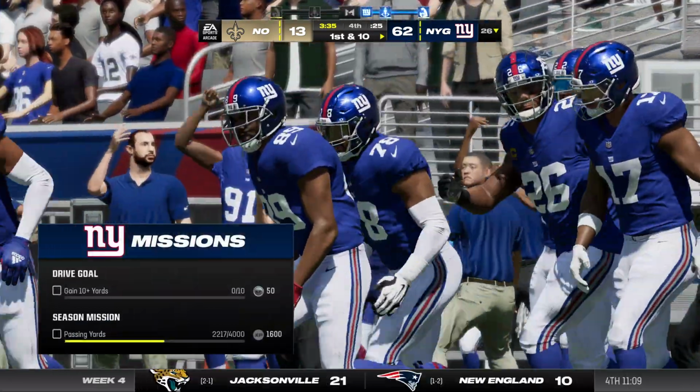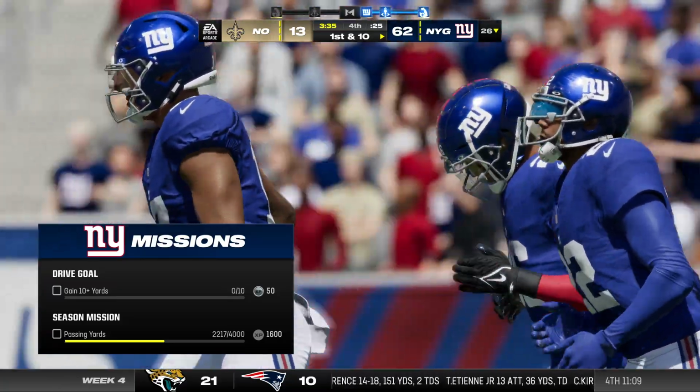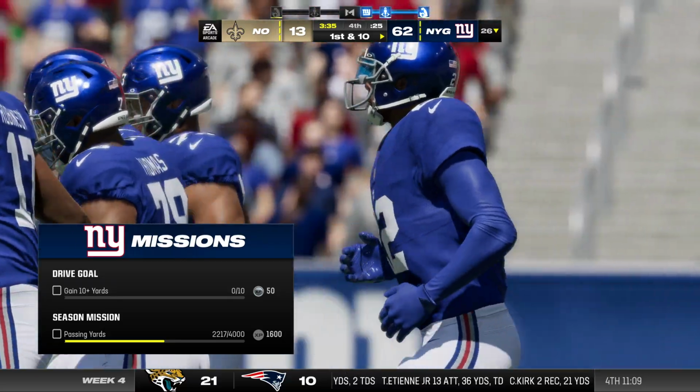The New York set to take the field. And it would seem as if their 3-game winning streak is about to go to 4, but still a little work to do as they start 1st and 10.